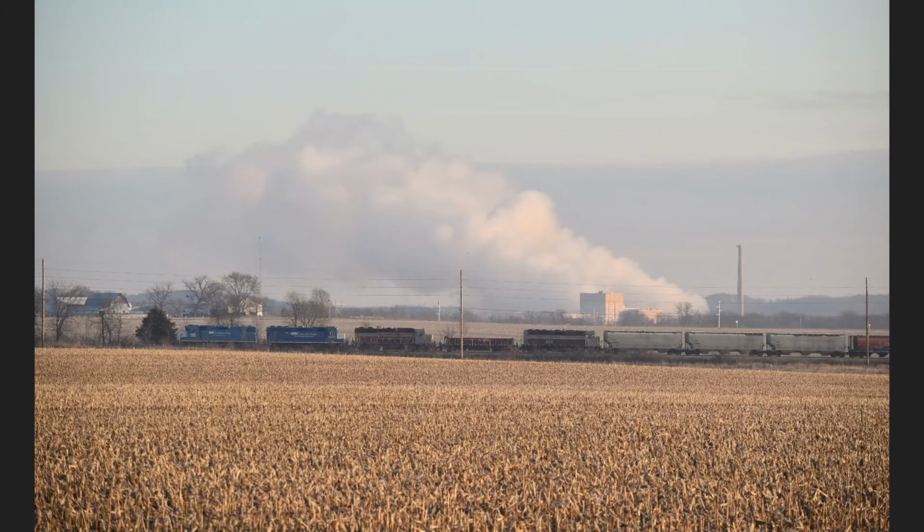Okay, and now we've got another south job rolling northbound out of Palo, and there's nothing particularly special about this shot, but I wanted to include it because this is the only shot I have of the nuke plant still operating, because they've since closed it down, unfortunately. And yep, it is decommissioned. Correct. The structure is still there. It is yet to be demolished, but no more steam coming out of the plant, unfortunately.